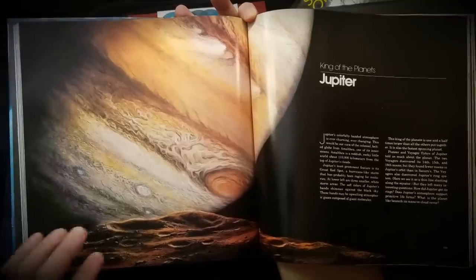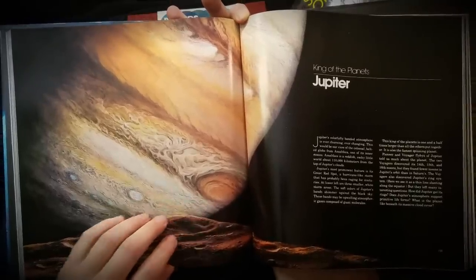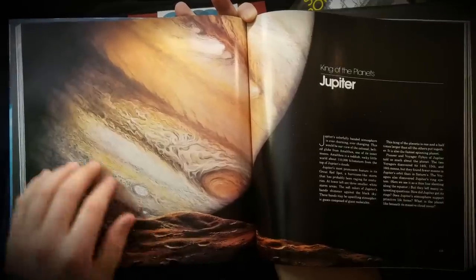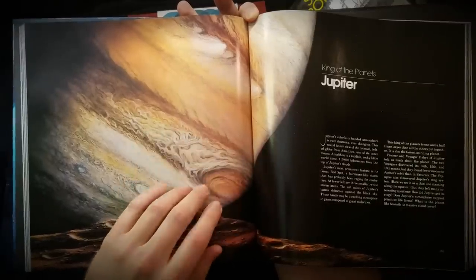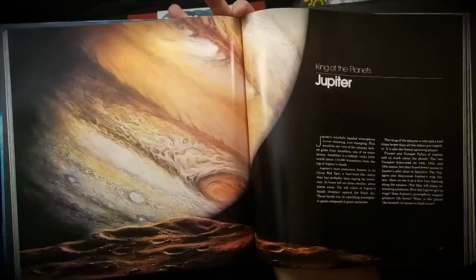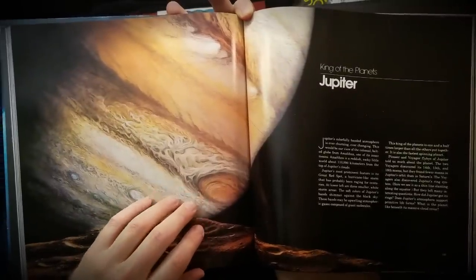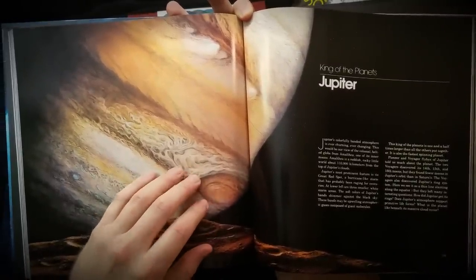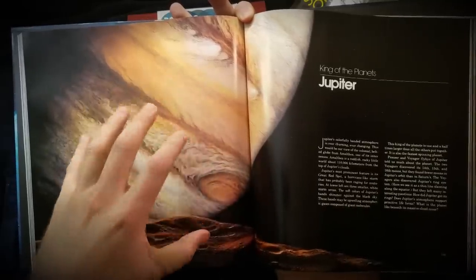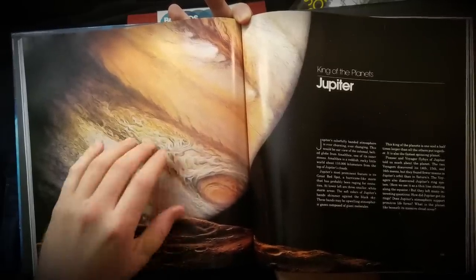Amalthea is a reddish, rocky little world about 110,000 kilometers from the top of Jupiter's clouds. So, I would say maybe that's roughly a third of the distance between us and our moon, but nonetheless, Jupiter wouldn't be that much smaller if it were where our moon is.